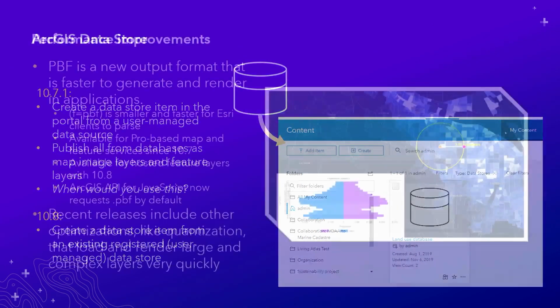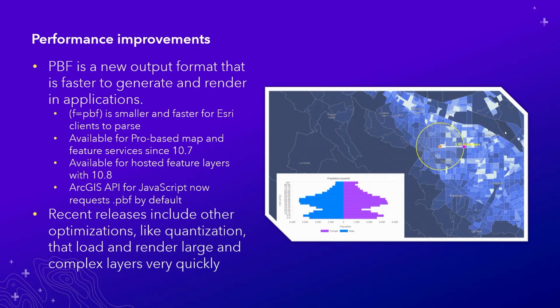Lastly, there are performance improvements, one of the biggest ones being PBF. So that's a new output format that is faster to generate and render in applications. It also has been available in Pro, Map and Feature Services since 10.7, and also in Hosted Feature Layers since 10.8. Our ArcGIS API for JavaScript now requests PBF by default, making it a faster experience for you. And other recent releases have included optimizations such as quantization that load and render large and complex layers very quickly.